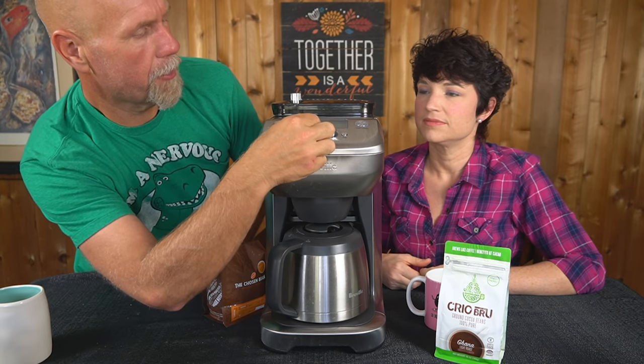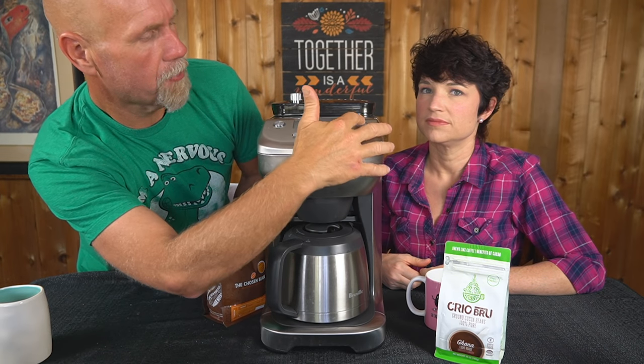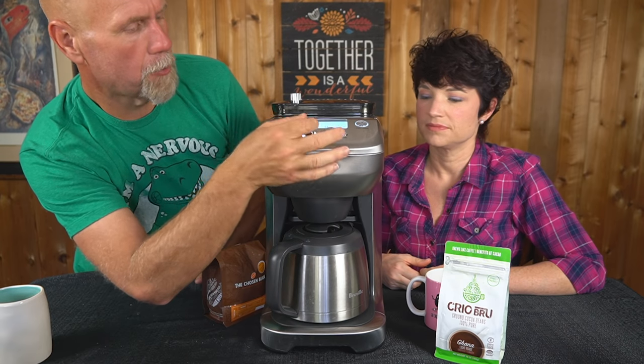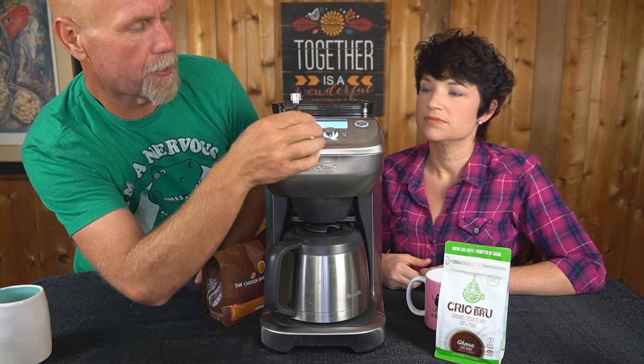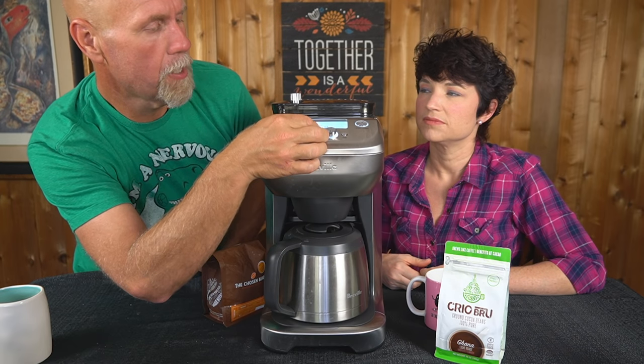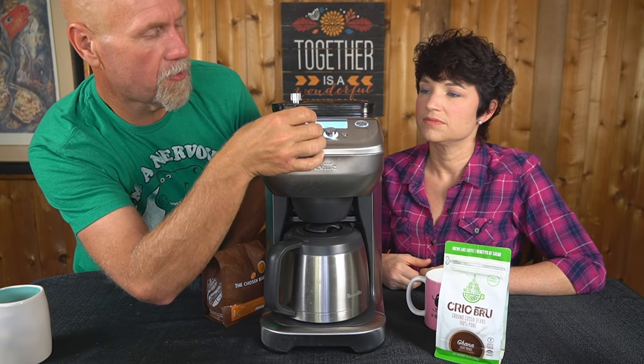Then over here you have some buttons. On this one, you can tell it how much you want. So if you have your carafe in here, you can say I want to make 4 cups, 6 cups, 8 cups. It actually goes up by one, all the way up to 12 cups, and it starts down at 2.